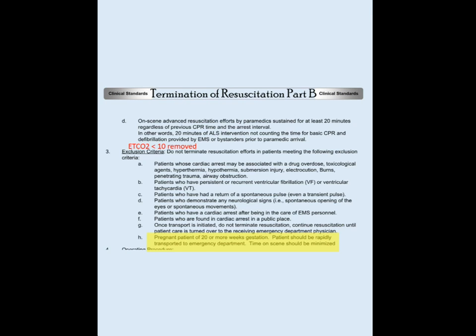I mentioned earlier that we've made some changes to our clinical standard of termination of resuscitation. The first is that we have removed end-tidal CO2 of less than 10 as a metric that has to be met before you can terminate resuscitation. In other words, if your patient is not responding to your resuscitative efforts, regardless of what their ETCO2 is, you can terminate resuscitation without meeting that threshold of less than 10.